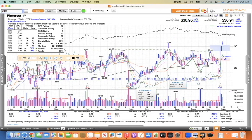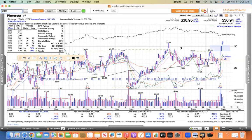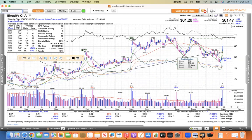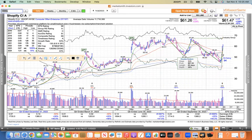Pinterest, another one that gapped higher on an earnings beat. There's a 19% move with 400 percent above average daily volume, so that one looks good. Shopify, one of the 2020 darlings here. Double bottom base, ramped higher, 22% on 281% above average daily volume, so that one looks good as well.